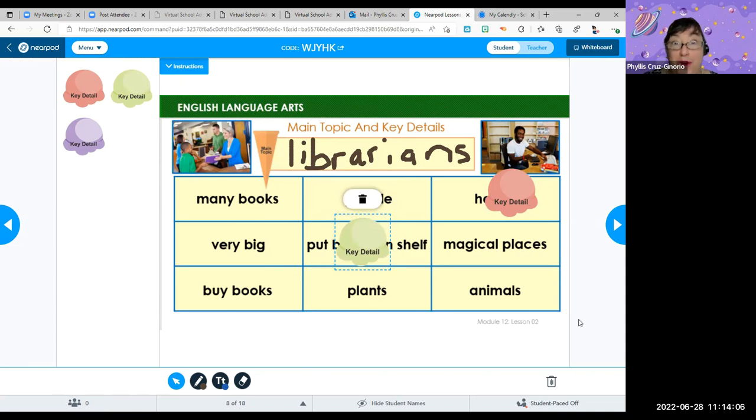Across the bottom, there's one more key detail. Let's see if we can find it that supports the main topic and talks about librarians and what they do. They buy books? Do they plant? Are they animals? Oh, yep. I remember I went back and thought about what librarians do, and they buy books. Oh, okay. Now you know how to choose the key details that support.